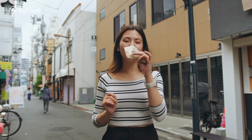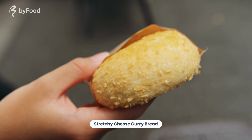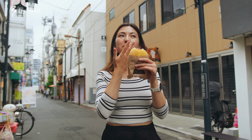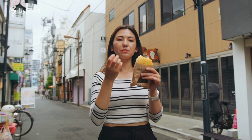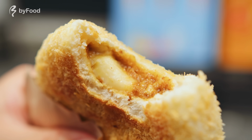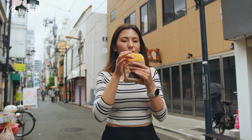I have to say the aroma of the truffle is incredible. It's so tantalizing. It smells so good. Okay, I haven't gotten much cheese yet, but I have to say the bread is fantastic. It's a really mochi-like texture. Really chewy, really bouncy. Okay, let me take another bite. See if we can get some cheese.